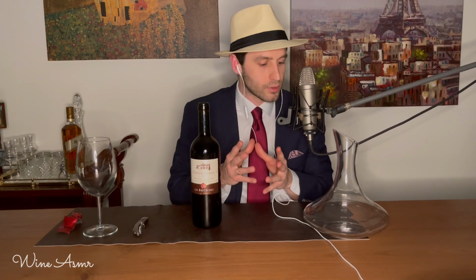Approximately around 15 minutes have passed. I opened the bottle and left it here just to give it a small introduction to the environment. And I think we can decant it right now. So let's move on to the second part, the decanting.